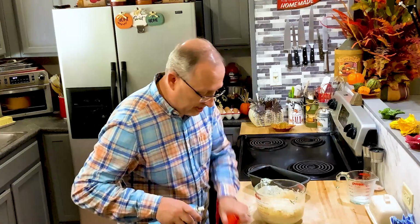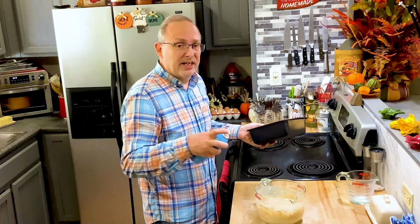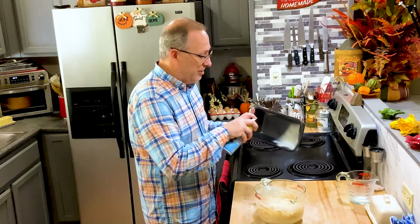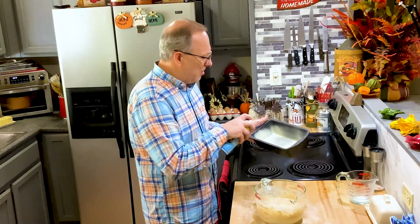I'm going to spray this pan with cooking spray that has some flour in it. She mentioned they didn't butter their pans or put butter on a lot of things because they didn't have it. They used lard, which I like. I grew up on lard. It's about all my grandma Jean had.